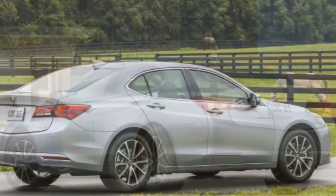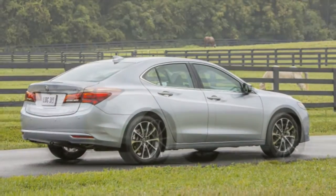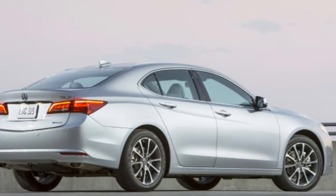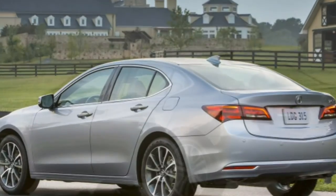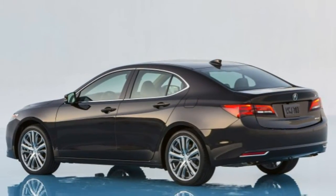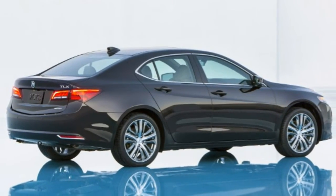The larger 3.5-liter V6 is rated at 290 horsepower and 267 lb-ft of torque and is paired with a more conventional 9-speed automatic that sends power to the front wheels. A torque-vectoring all-wheel drive system is optional for the V6. We tested two V6-powered TLX models with all-wheel drive.